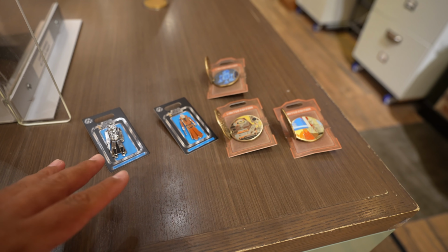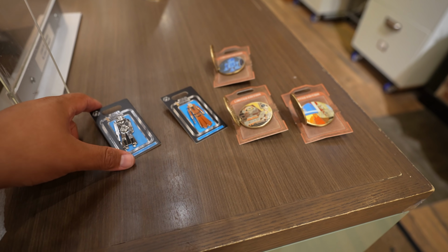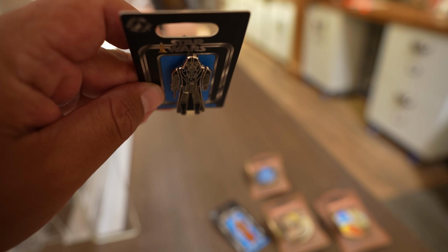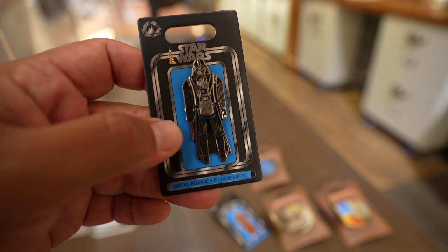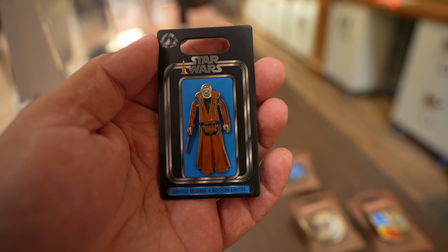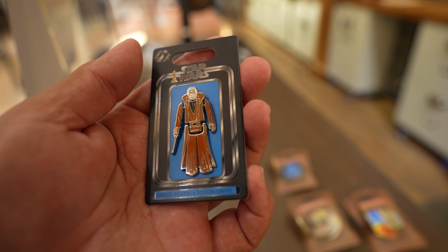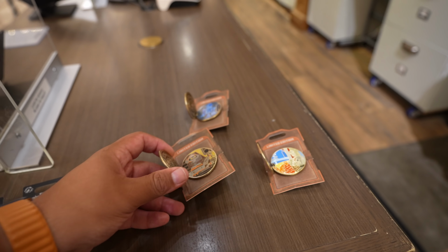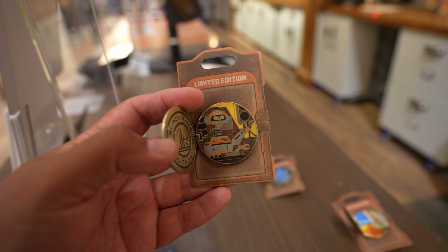So we just got to room 5, and it looks like there's new pins over here. It looks like there's technically 5 new pins for today. Yeah, this pretty cool Darth Vader one. This one's $17.99. And they have this Obi-Wan Kenobi pin. I really kind of want to buy these. I don't know, I'm debating because they look so cool. $17.99 for this one. And then they have this DJ Rex one.